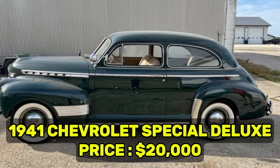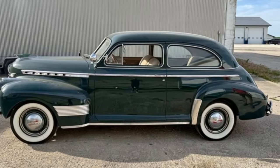Number 9. This 1941 Chevrolet Special Deluxe, currently listed at $20,000, is located in Gowrie, Iowa. The early 1940s Chevrolet Special Deluxe represents a significant moment in American automotive history, produced during a time when vehicles were becoming more refined, more comfortable, and more accessible to everyday families. The Special Deluxe trim was positioned as a more upscale version of Chevrolet's standard lineup, offering improved styling details, added chrome accents, and a greater sense of presence on the road.